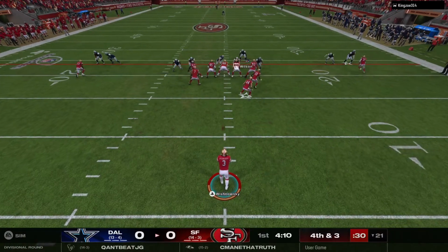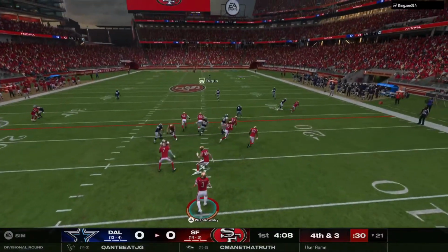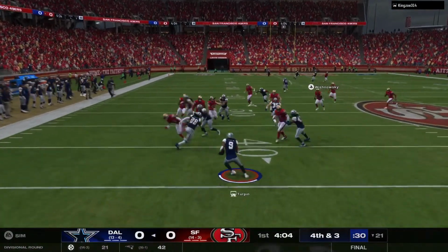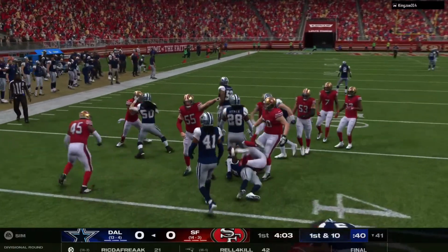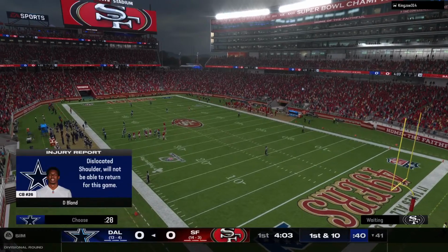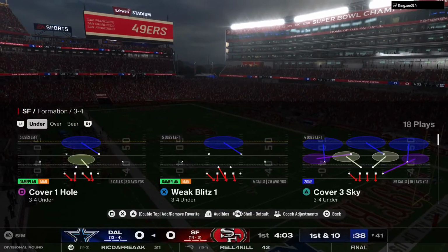Kevontae Turpin deep for the Cowboys. And it's fielded at the 34. They'll call it a punt of 44 yards. The return was for 7. And the Cowboys will take over the football with a 1st and 10.